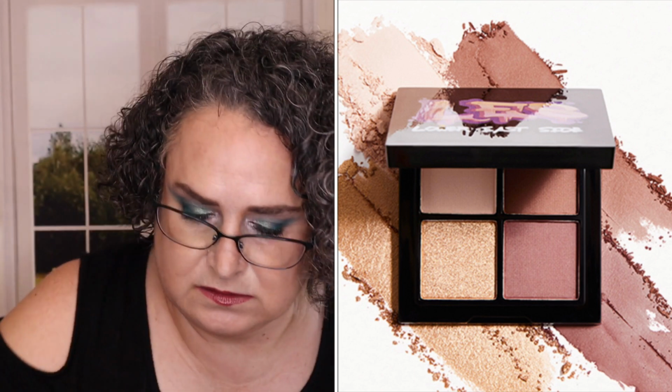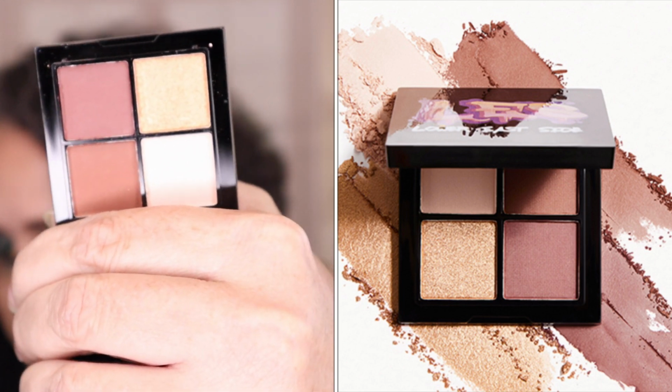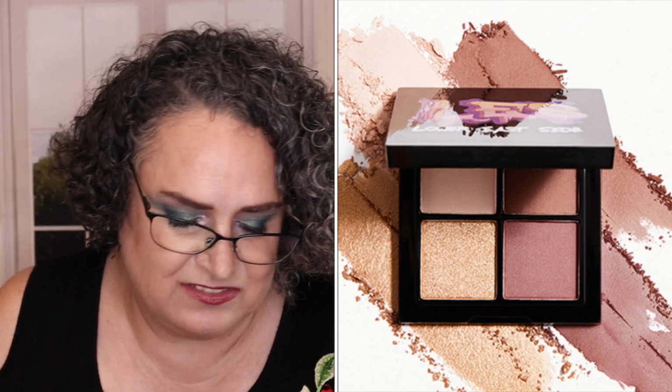This, and then here's what the inside looks like. I'm not gonna do any swatches of these because I have so many of these shades already in my collection. I'm gonna save that for either this giveaway or a future one.